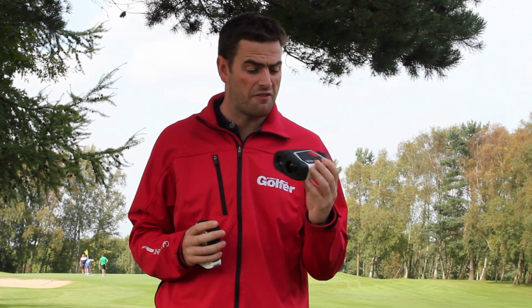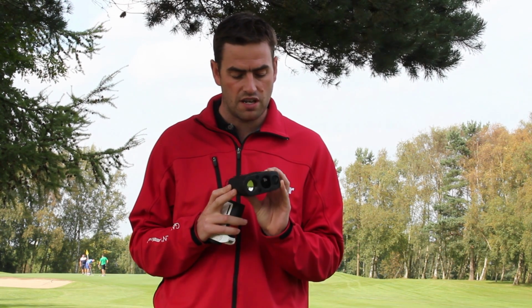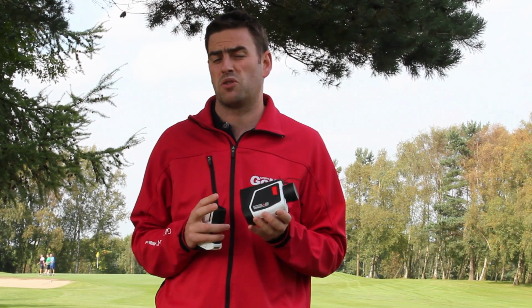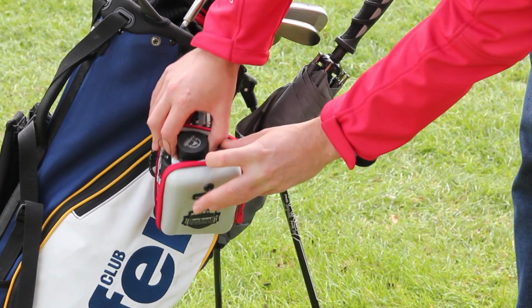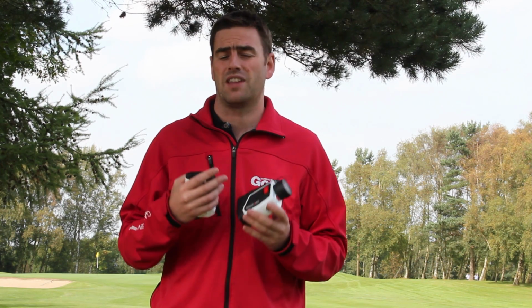So yeah, we found that if you're looking for a laser rangefinder and you're serious about your golf, the Bushnell Pro X7 Jolt has got everything that you need. It looks great. And another thing about the Bushnell, which I think is pretty cool, is another little added bonus, because you are paying a little bit extra for them, but the cases that they come in are really cool as well. They're solid, they look really good, they clip onto your bag nice and easy, they're waterproof.